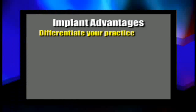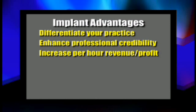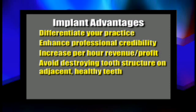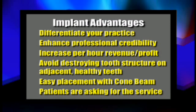So first off, let's look at why we would want to even place implants in our practice. Number one, placing implants is a great way to differentiate your practice. You can enhance your professional credibility in the community and drastically improve your per hour revenue and your profits. You avoid destroying tooth structure on adjacent healthy teeth, and it's very easy to do implant placement using cone beam guided technology. And mainly, patients are coming to your office asking for this service.